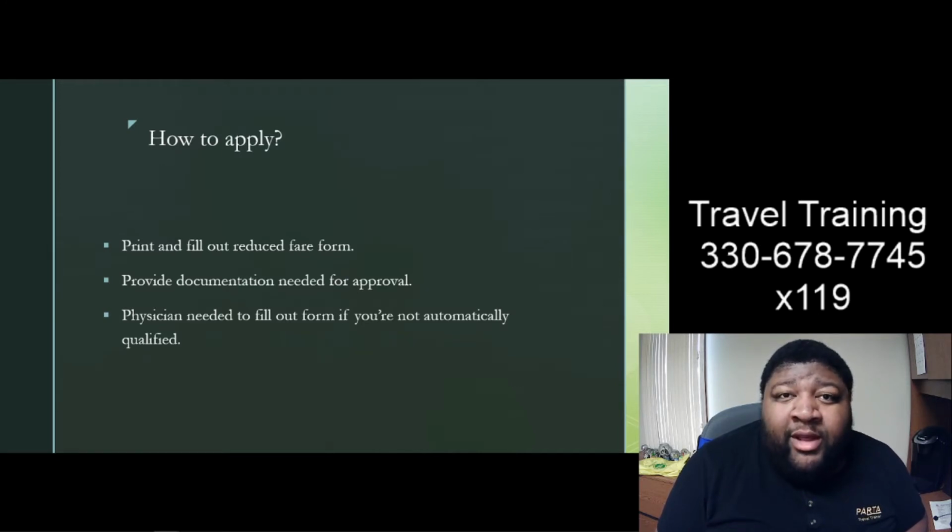Once you fill out that information, you want to make sure you have the documentation needed for approval. So there'll be certain paperwork, your state ID, things like that. And if needed, the physician has to fill out a section of the reduced fare form as well, and they will mail that into PARTA, which would complete the final steps for reduced fare if you're not automatically qualified.